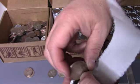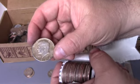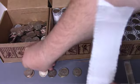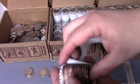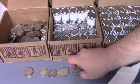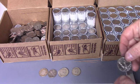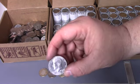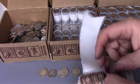That looks very silvery. Ooh, that is a 90% or 1964. That is our second 90 of the box. And I think that's it for that roll. That's our fifth silver of the box. We've also found a few NIFCs, and I didn't notice at the time, but I did find a 1987. It was kind of beat up, but we'll definitely keep the 87s. Okay, so that's roll 19.